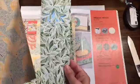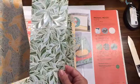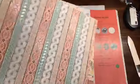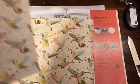and I made cards a while ago with these. These are gorgeous cards, and I used the, not Magnolia Lane, the other lane, Garden Lane paper with that. So this all has a really nice embossed side to it. Same thing with the hummingbirds, you can see.